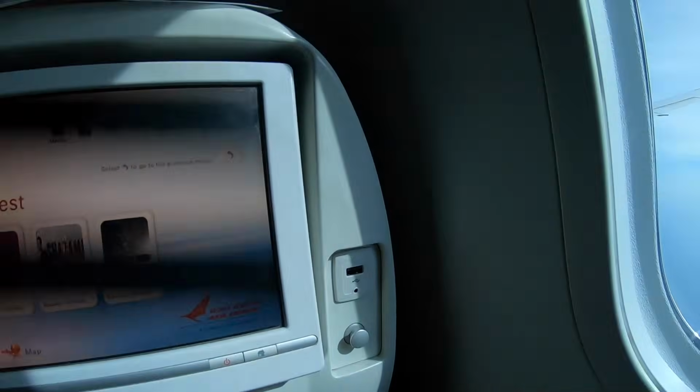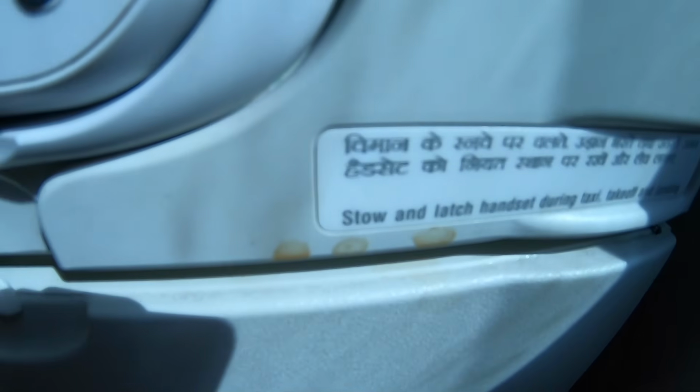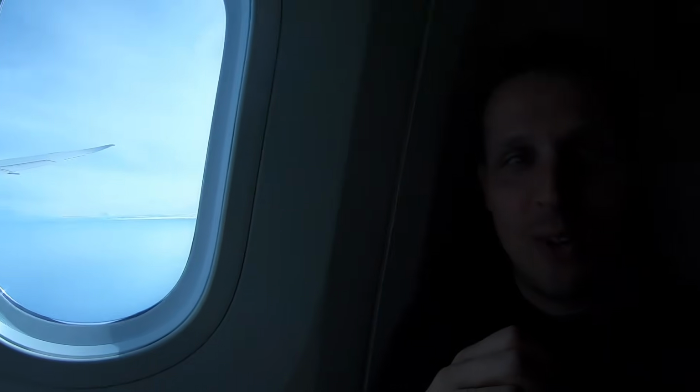So when it comes to the hardware, the hard product, it's actually pretty decent. However, there's stains and stuff, as you can see. And generally the seat isn't the cleanest from my impression. There's stains everywhere. The tray is sticky, so yeah, don't expect a spotless airplane when you fly on Air India.